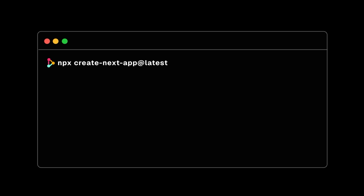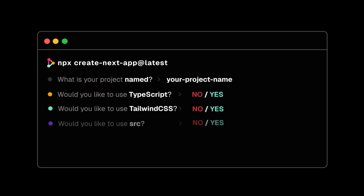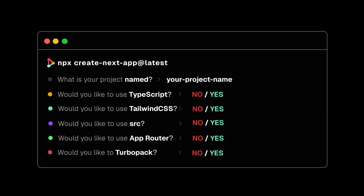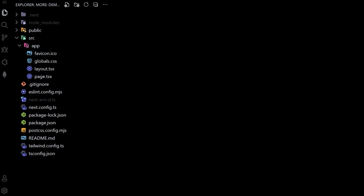It's going to ask us a series of questions. What will be the name of your project? Basically, you can specify any name that you prefer. Would you like to use TypeScript? Yes. Would you like to use Tailwind CSS? Yes. Would you like to use the src directory? Yes. Would you like to use App Router? Yes. Would you like to use Turbopack? No. Would you like to customize your import alias? Yes.